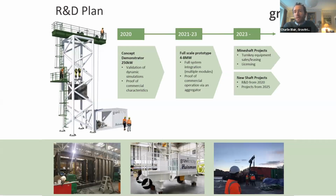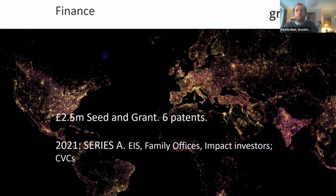Great news that we actually have pictures of actual things being built. That's a 250 kilowatt concept demonstrator at the bottom, being deployed here in Edinburgh over the next couple of months. Full-scale system deployment, hopefully by the end of 2023. And from then, commercial projects in mine shafts and new shaft projects.